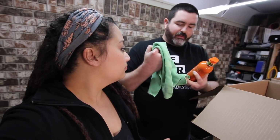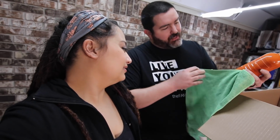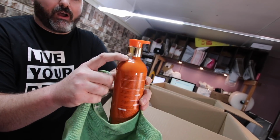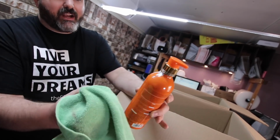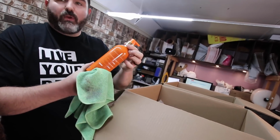Yeah, and I was just trying to wipe this off. We've got like worst case scenario right now. I was wiping the stuff off and now part of the paint is chipping off, like where the lotion had been sitting there. The little coating on the bottle has ripped off.